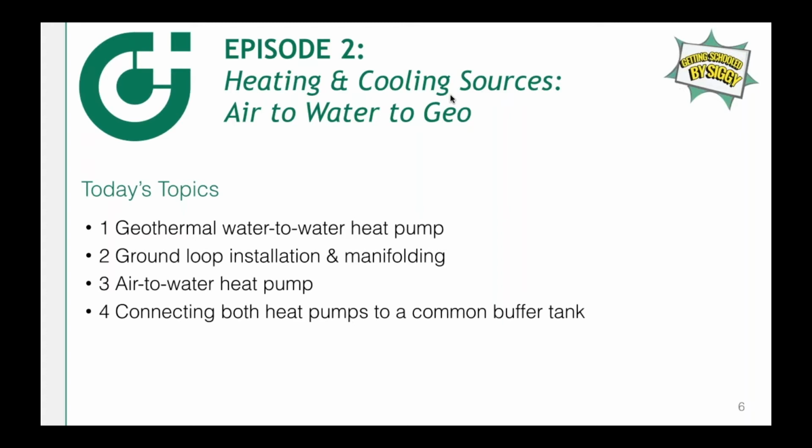And again, today we're going to look at that source side, and on episode 3 next week on Tuesday, we're going to get into all the different heat emitters. And in episode 4, we'll get into the controls, any other remaining details, and even some simulation of what the performance of this system is going to be.